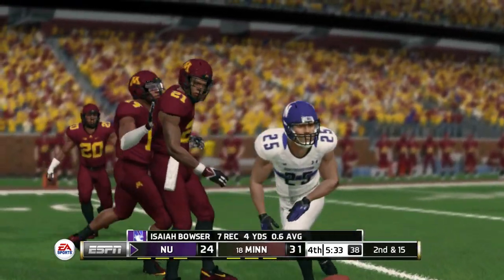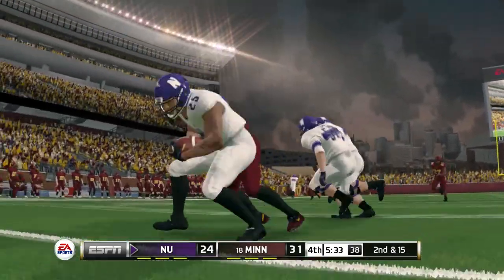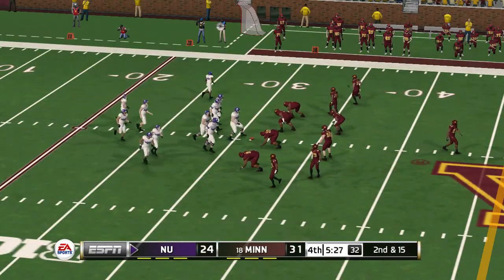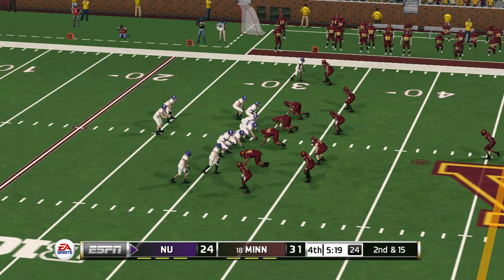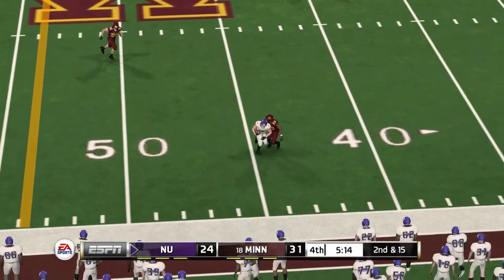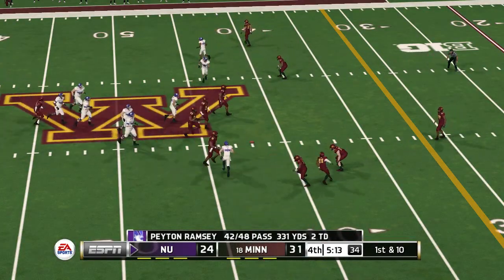Well, that's just a sound play by the defense. They dropped him well short of the line of scrimmage. Second and long. Ball on the 31-yard line. Quick out to his receiver. They'll bring him down right around the 42-yard line. First down.